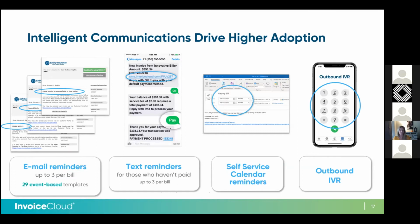So on our platform, we would have email reminders, up to 3 per bill. We have 29 event-based templates to accomplish that. Those reminders, again, include a link that will actually go to the payment route without a blocker. The reason we call them intelligent communications is because a first notice is sent and only a second and final would be sent if the policyholder has not taken action.